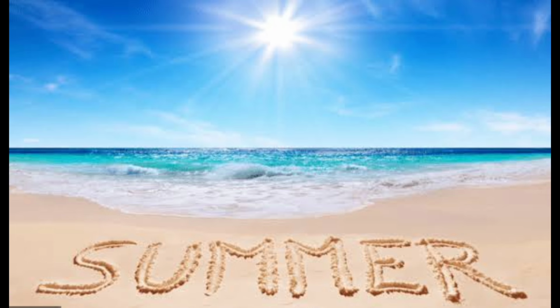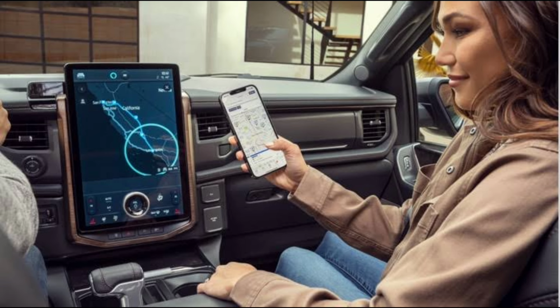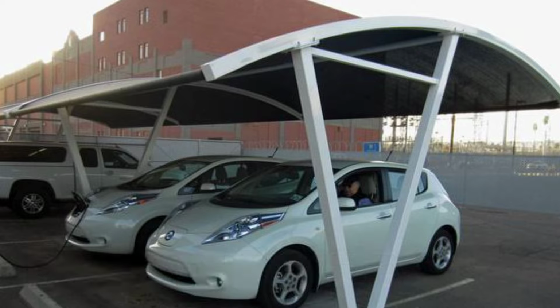In summer, pre-cool the cabin and battery while the car is still plugged in. Use that app feature. Most EVs have it. In hybrids, park in shade or a garage.